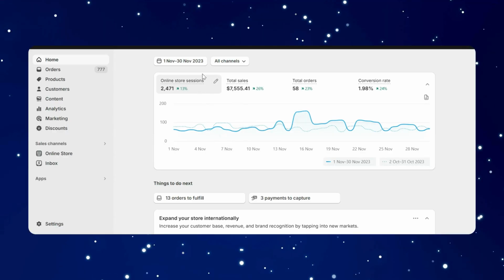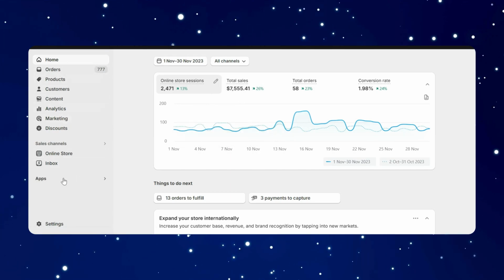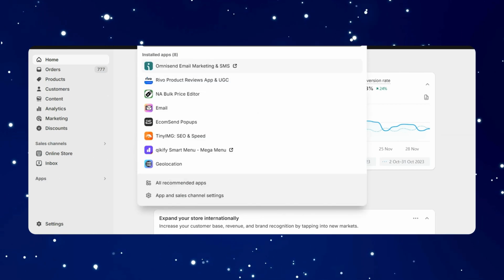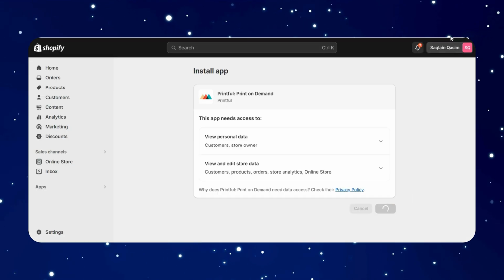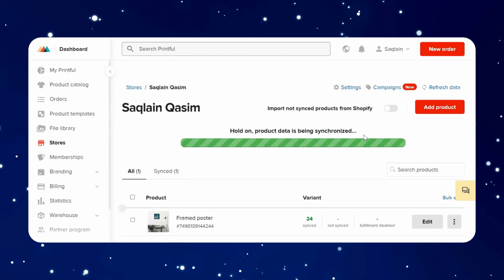Well, once you finish signing up for Shopify, you will get a dashboard like this. Now go straight to the app section here and search for Printful. You can use other apps like Printify, but I have been using Printful for my business, so I will show you how it works. Simply click on install and then answer a few questions to complete sign up. And when installation is complete, open the Printful app from the Shopify app section.